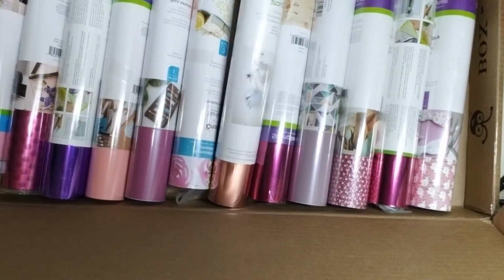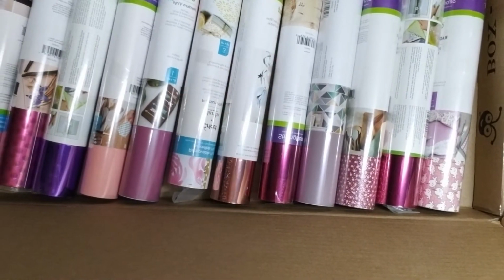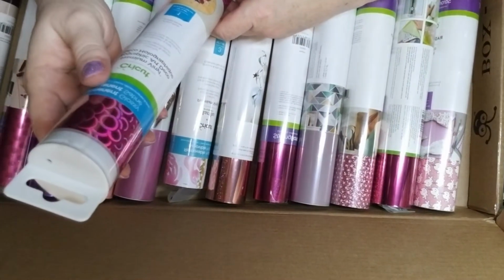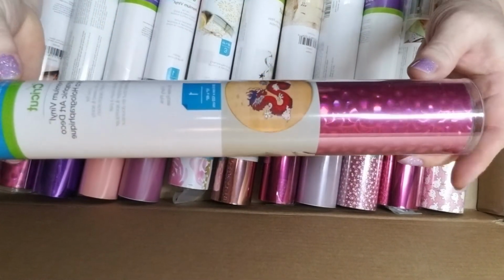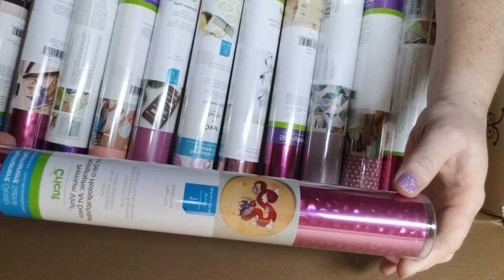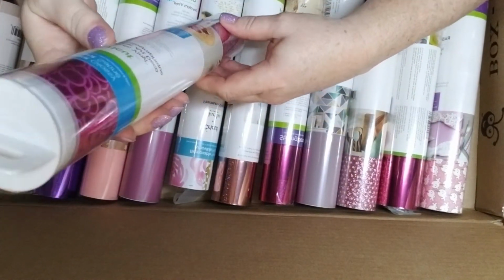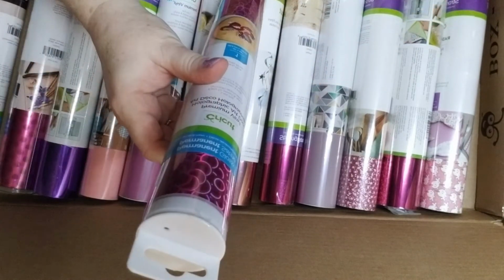And there's even a rose gold one in there, and floral. So I think, if I remember correctly, there's some heat transfer vinyl in here and some regular vinyl. This is just Art Deco vinyl, but can you see those? I love the print on that, and I don't know if all sheets are the same color or not. It doesn't say, or if it does, I'm not seeing it.